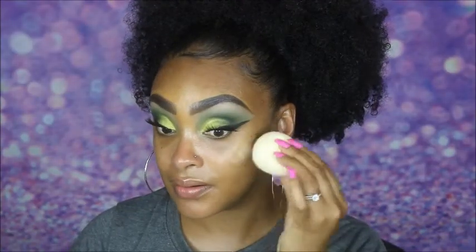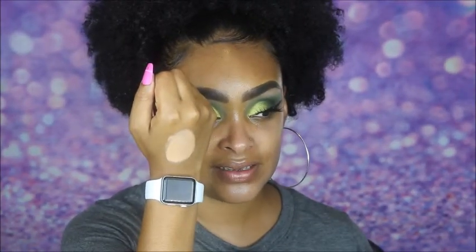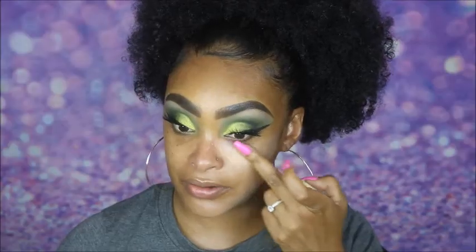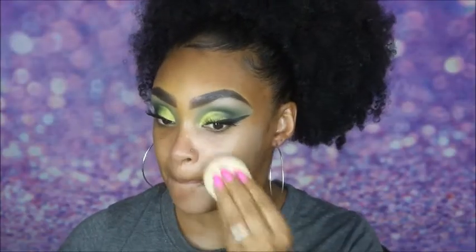Wow, this is way too light. I'm not going to use this, but look at the coverage that would have gave me for a BB cream. That's crazy. I'm just going to put some underneath my eye that's left over on my finger, and yeah, that's way too light.